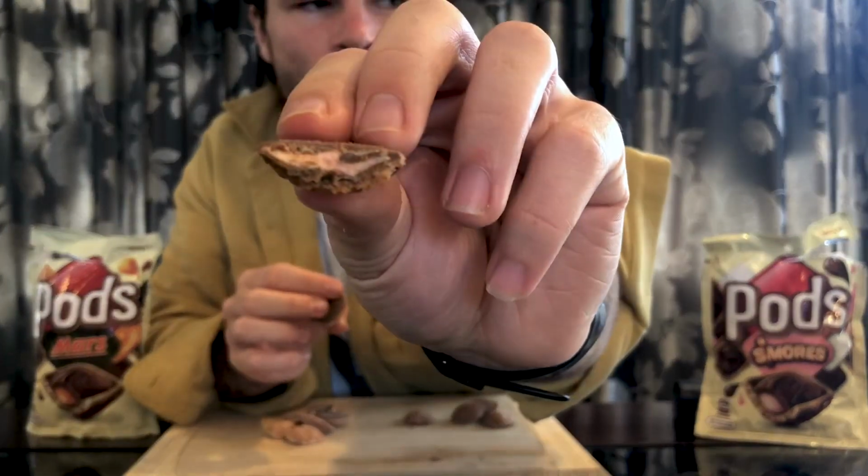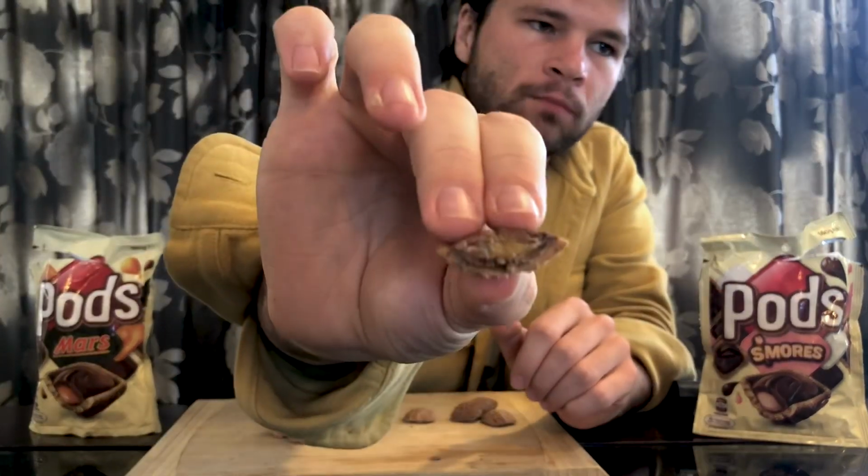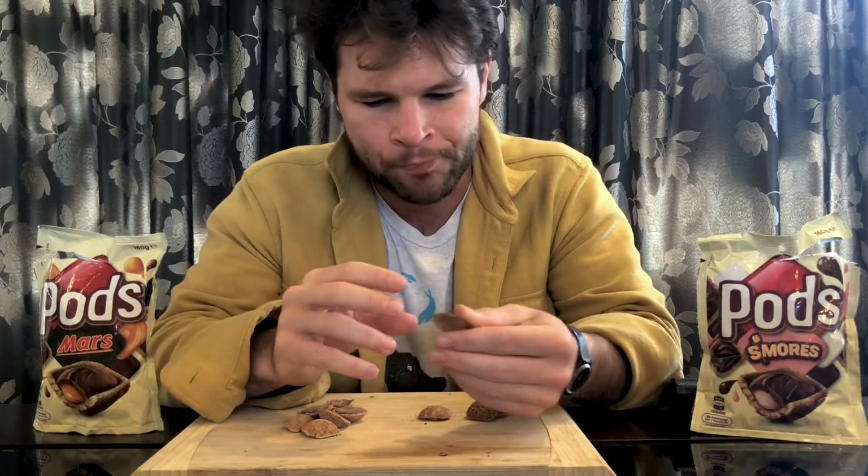Right off the bat, you can see there's not much of the filling. It's mostly chocolate. The Mars, slightly different. You get a bit more caramel. The flavor of the caramel comes through a bit more. But these are a tough sell as a candy. They feel a lot more like a biscuit, a lot more like a cookie. The overwhelming flavor and texture is this biscuit cookie part.